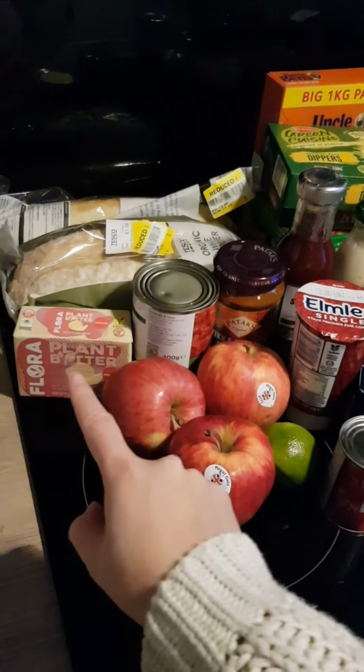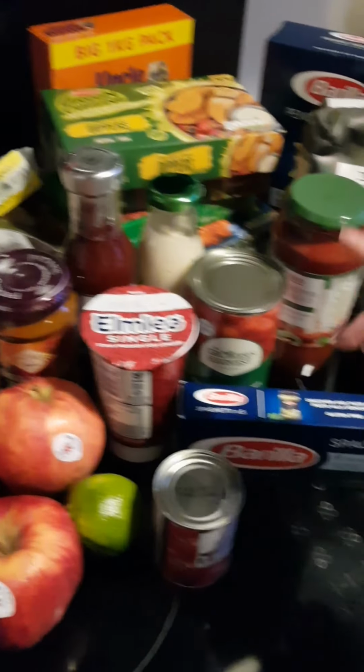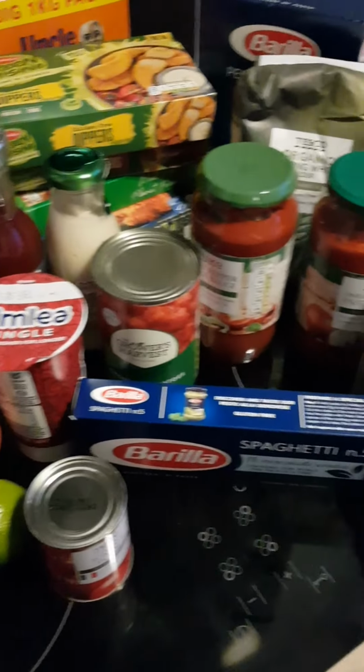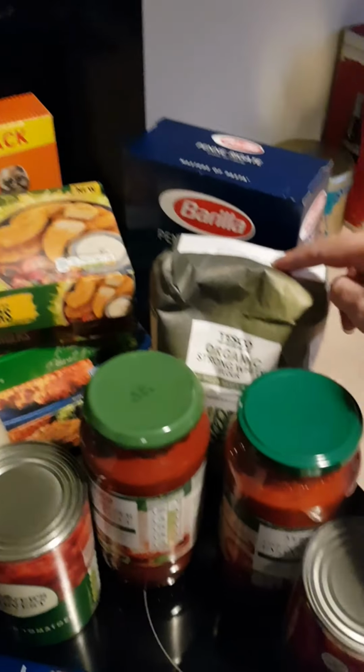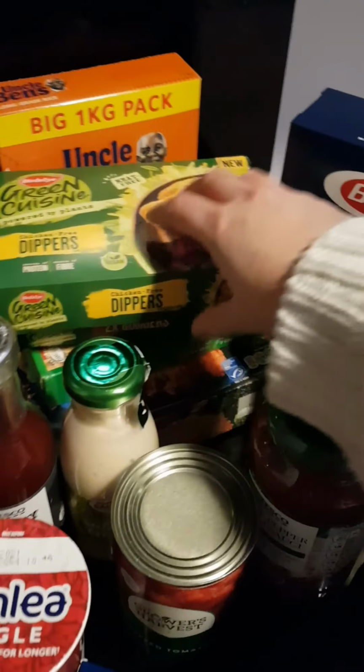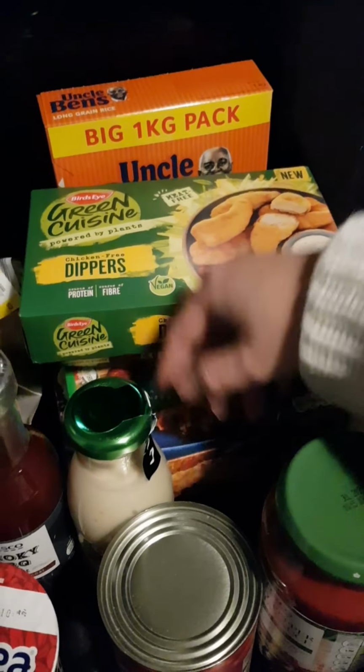So I'm back from the supermarket, and I have here my eco-friendly, as much as possible environmentally friendly products from the supermarket that I showed you in the video. So we have the bread, the alternative plant butter, which I'm going to give a go, apples and lime. I've got some chopped tomatoes, tikka paste, dressing sauces, Elmlea single cream, the spaghetti in cardboard and penne, the strong white flour, the other pasta sauces, multiple of the vegan alternative meals, and breaded cod, and the 1 kilogram of rice, and the reduced bread.